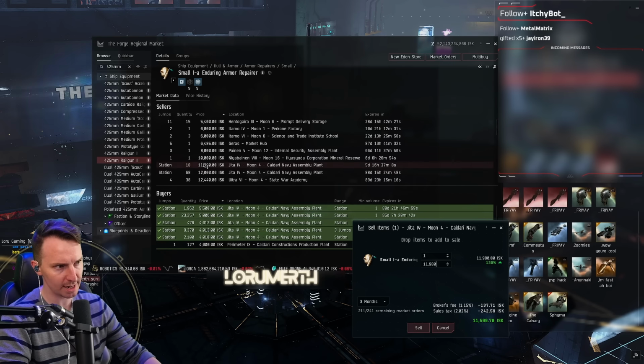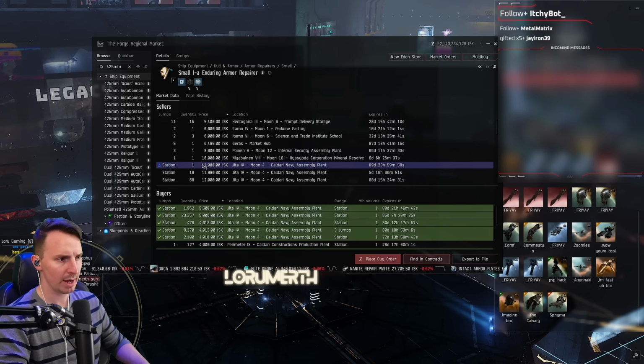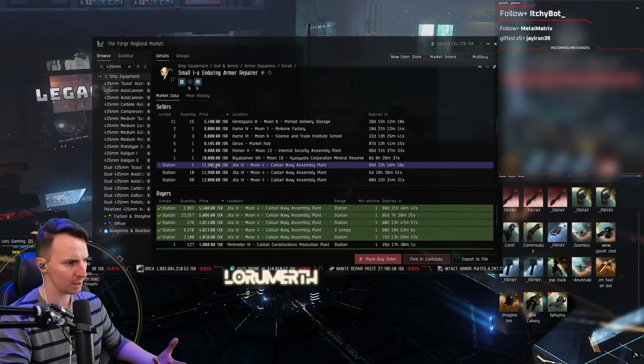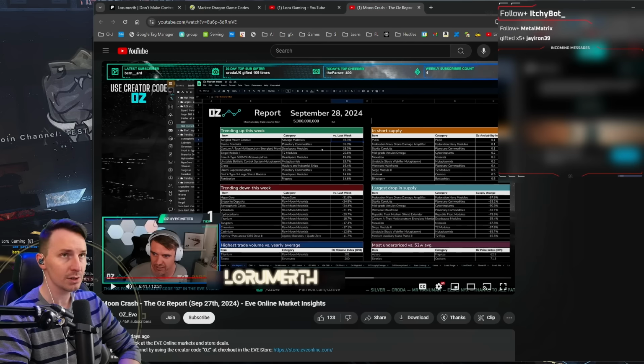There's your quick little tip there. I put it right underneath whatever is in my station for 3 months, and then I put it up. Now I have to wait for that to sell. A player has to buy this, but it's in there, ready to go. So don't ever just right-click something and then press sell.